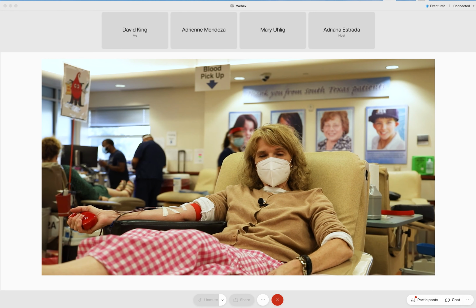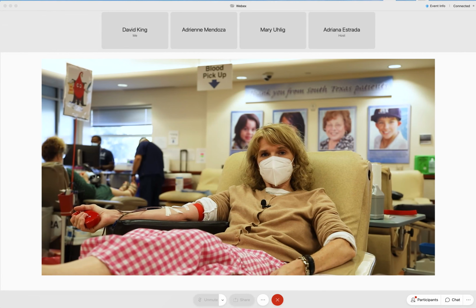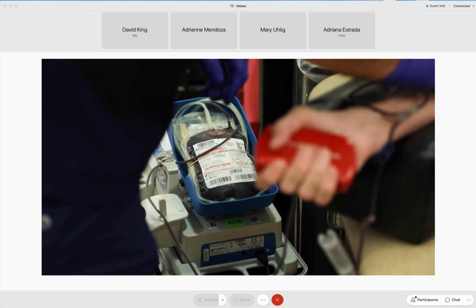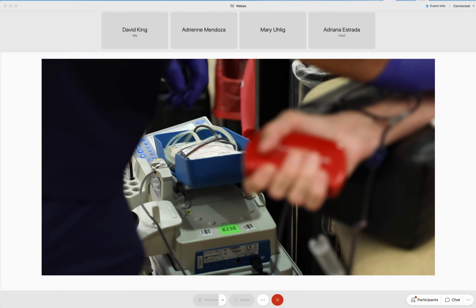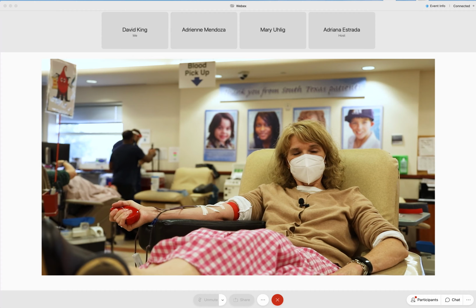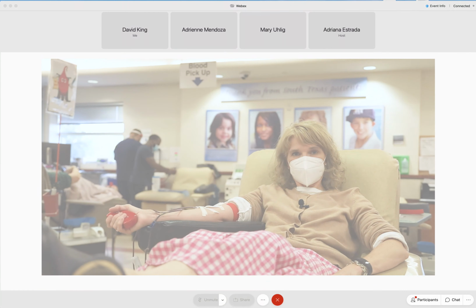I'm Laura. I donate blood regularly because I know the importance of blood donation after I was in a car accident. My donation today will help people with severe anemia, cancer, kidney disease, and will go on to save 3 lives.